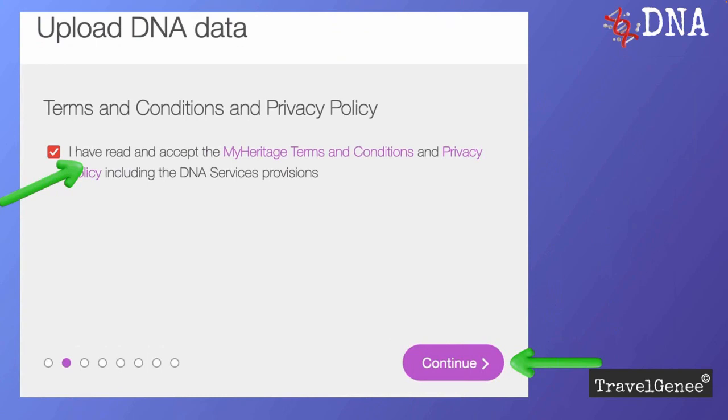Upload the DNA data, then it gives you terms and conditions and privacy. And fortunately, the links in these pages are pop-ups, so you don't lose your place in the process. Read and tick if you're happy to continue. You can leave the process at any time and come back later and start again.